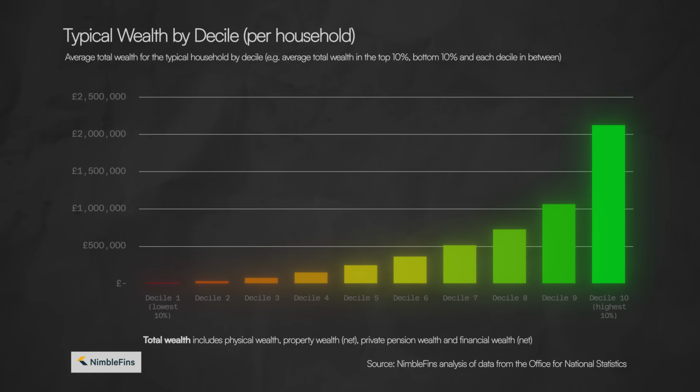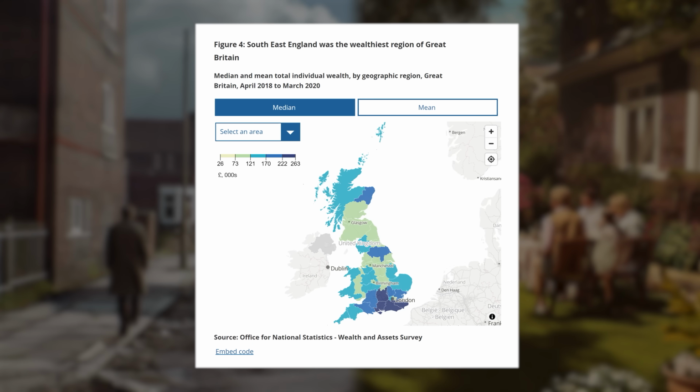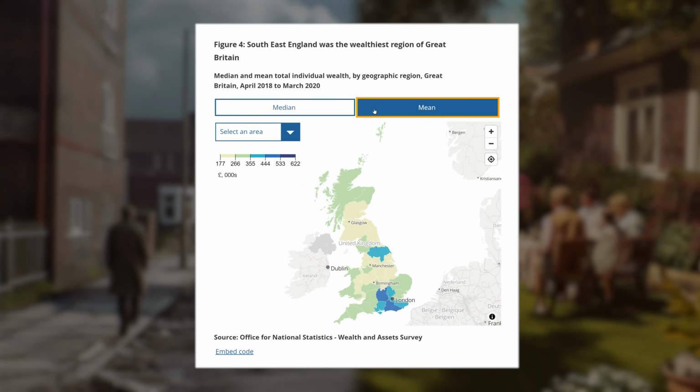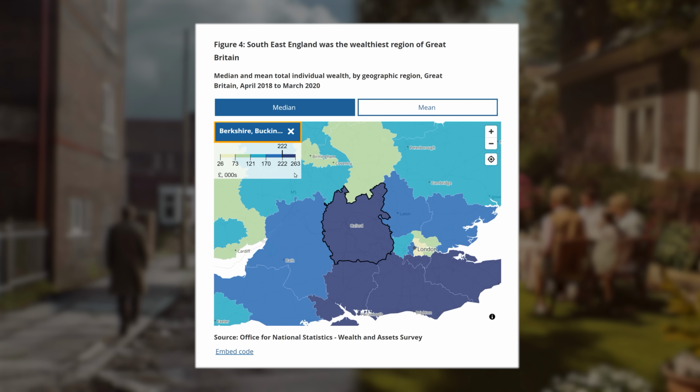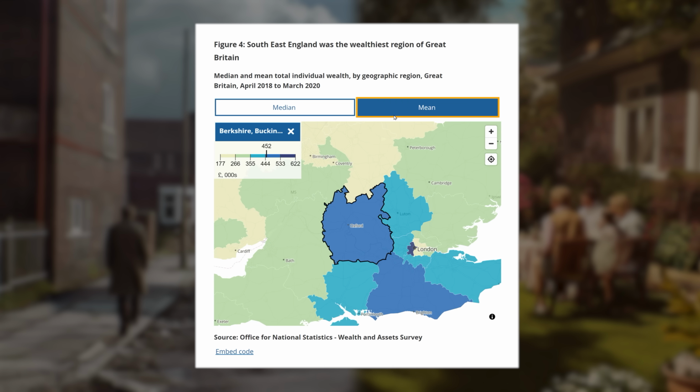The richest 10% of households have around £2.4 million in wealth. But 5 individuals in the UK have a combined wealth of over £51 billion, which is more than 70% of the UK population combined. So yeah, even in the richest decile, there are layers to this socio-economic puff pastry pie of ours. If you want to explore these median figures and mean figures in more detail, the ONS put together this lovely interactive map that shows you the median and mean figures by area. I'll leave it below for you.